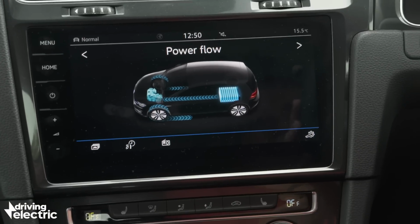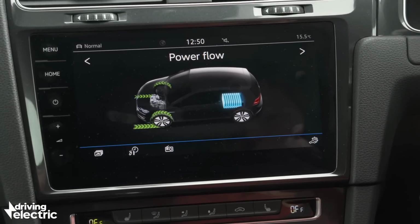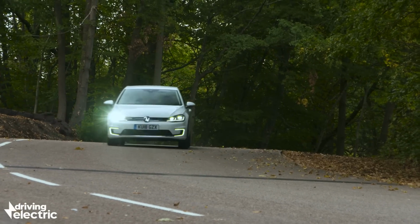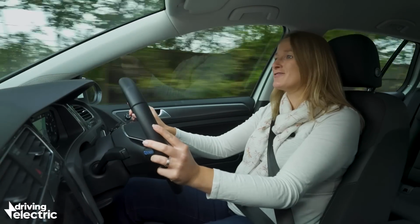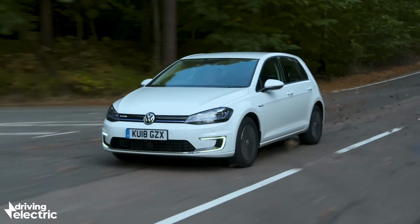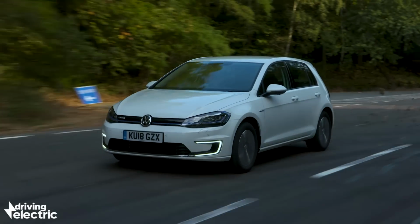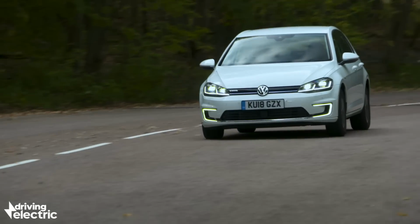I would say that because the batteries add quite a bit of weight to the Golf, it does make it ride a bit more firmly than a normal petrol or diesel equivalent. But it's still a very comfortable car, very easy to drive, very unintimidating. It just feels like a normal Golf, only quieter and a bit smoother. Definitely more fun to drive, I would say, than a Nissan Leaf, if not quite up there with a BMW i3.